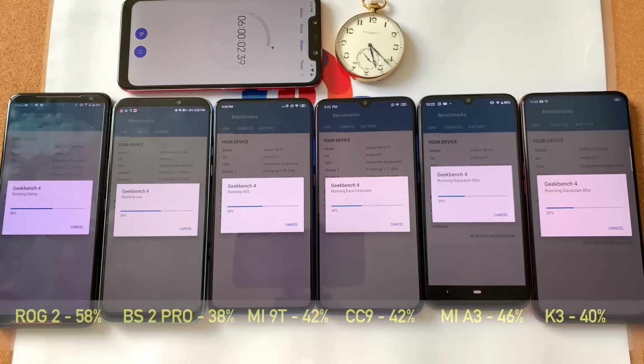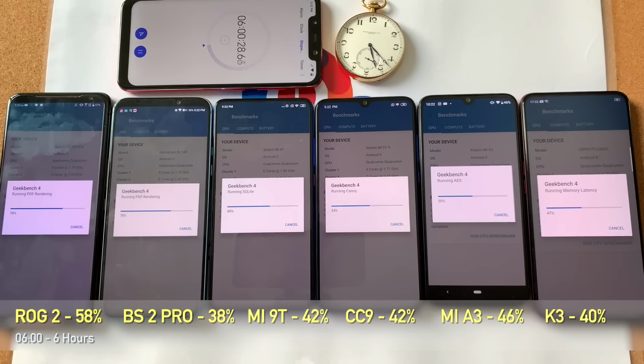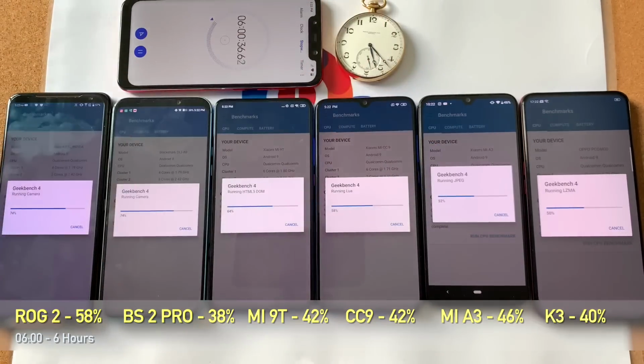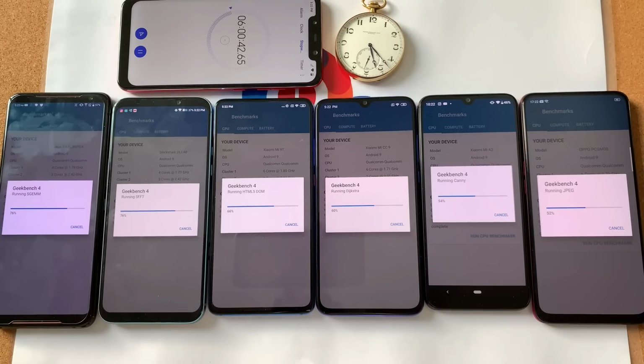Okay, and now we're hitting the 6-hour mark. What are the results here? The ROG Phone 2 is at 58%. Now the Black Shark 2 Pro dipping into the 30 range, with the other phones in the 40% range. We're gonna wrap up this part of the test very soon, but now let's switch back to YouTube.